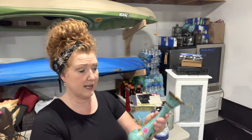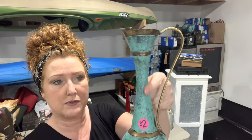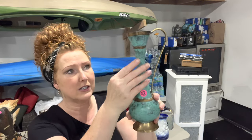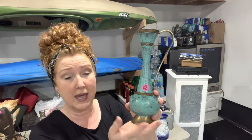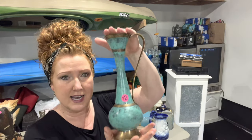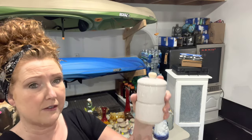And at that same sale, I picked up this brass piece, and it's got that beautiful aqua turquoisey, whatever you want to call that color, patinaed paint. It's not really patina, it's a paint, but it's got that nice weight to it. It's very, very pretty. And another one for $5.